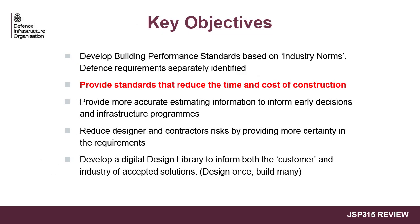Key objectives. The key objectives of the review were first, to develop building performance standards based on industry norms. The defence requirements were to be identified separately, as defence has few specific standards that don't also apply to industry. A key aim was to ensure, where possible, that our standards are no different from industry, so as to reduce design time and contractors' risks on the uncertainty of our requirements.